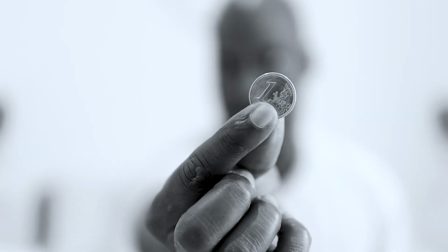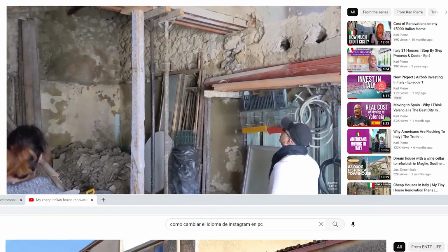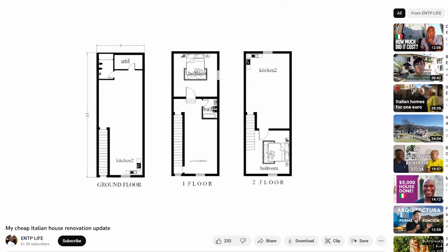Imagine swapping a mere euro for an entire house inside Italy. Sounds impossible? Well, believe it or not, this is my third property. Bought for the unbelievable price of just €1. My name is Carl Pierre, and I've been diving into the world of super affordable international real estate, turning what sounds like a fantasy into a reality.